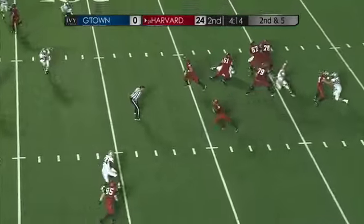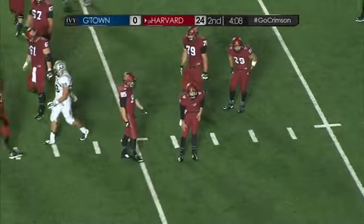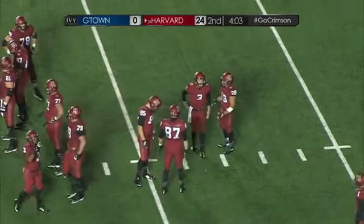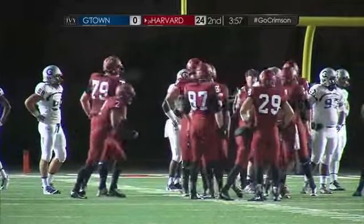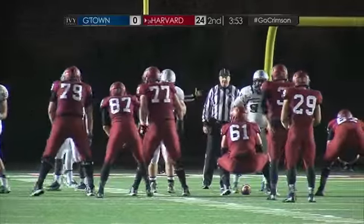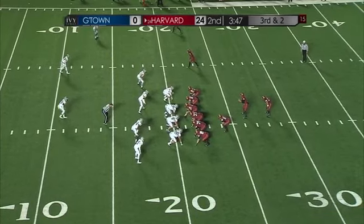Hush looks to the outside and then tucks it and runs, slides down. He'll be marked at the 21-yard line. 3-yard gain. He'll be 3rd-and-2 for the Crimson. Yeah, Hush maybe not aware of where he was. He had made a great decision to tuck that and run once he saw the coverage, but slid down just before that first down marker with really no one around him. Harvard 1-for-4 on third down tonight, just outside the red zone here.